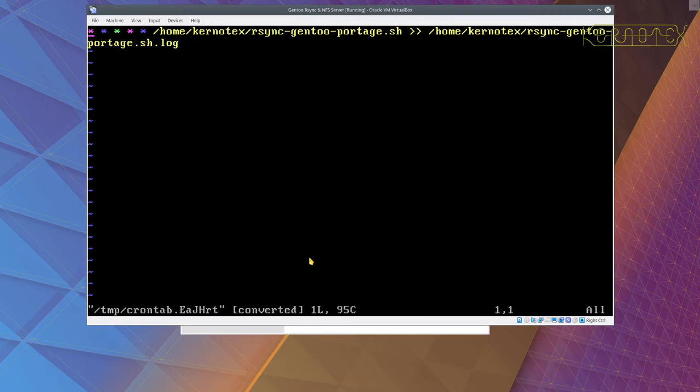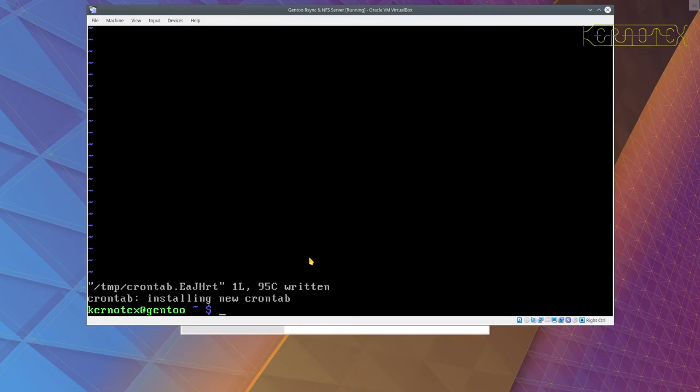So we'll just edit it again, and we change these first two. I'm going to put in a 0 and a 3. That means it's going to run at 3 a.m. every morning, every day. So I'll just save that. That will now run tomorrow morning, in the early hours of tomorrow morning. And it'd be worth checking to make sure after that automated run that it has actually updated.